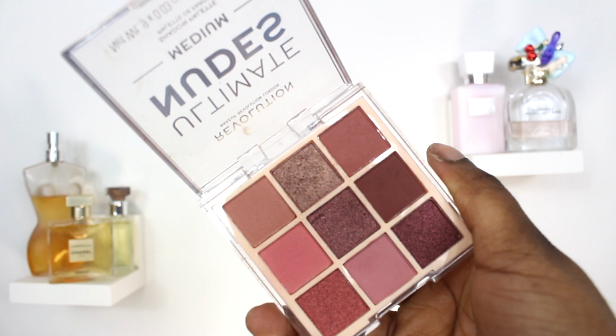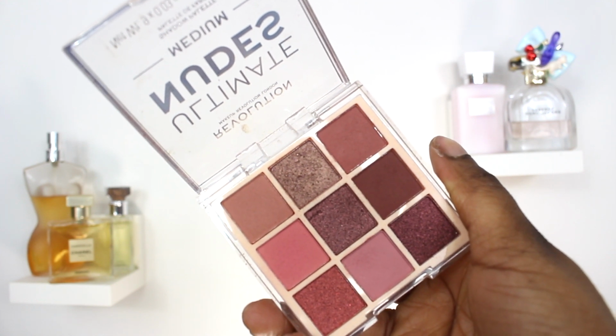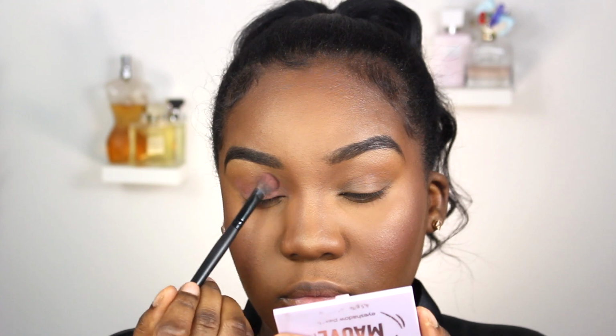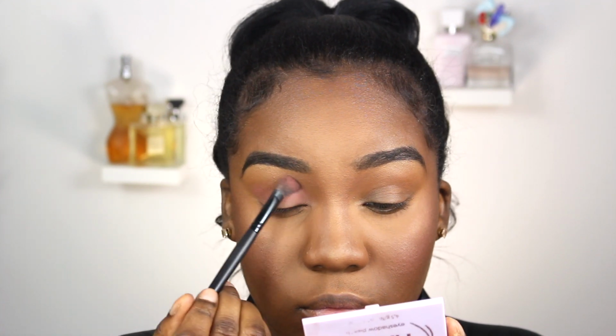We're gonna move to the eyes. Now, if this is an everyday makeup look, you can go in with one simple eyeshadow. So that's what I did today, guys. I used one simple eyeshadow and one simple eyeshadow brush. So I used my Makeup Revolution Ultimate Nudes palette and just dipped into that neutral shade at the top. And all I did was sweep that all across my eyelids.